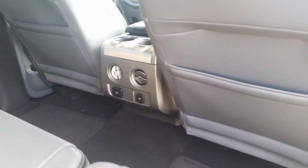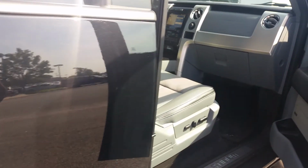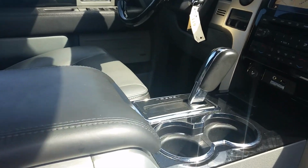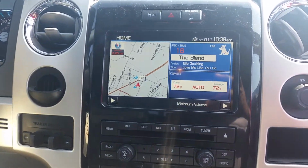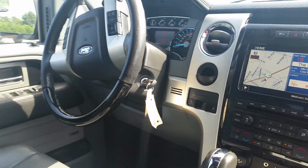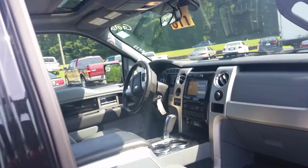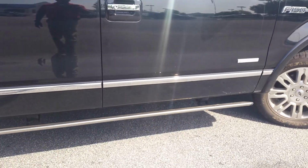The gray leather interior. You have a 110 outlet plus a regular charge outlet in the back. Rear air. Heated rear seats. Heated and cooled front seats, navigation, and the Ford Sync system. Sunroof, retractable running boards.